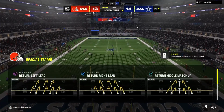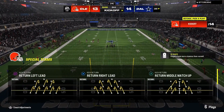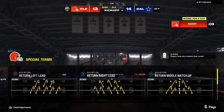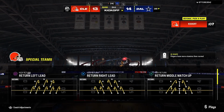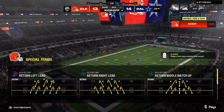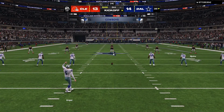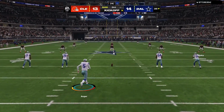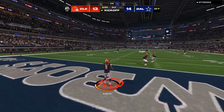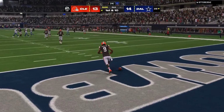And we welcome you back now. Alongside Charles Davis, I'm Brandon Gaudin, getting set for quarter number 3 here. The Browns going to see the football first, but they trail here as we resume play on EA Sports. Grant, he will not return it, and his guys will begin at the 25.